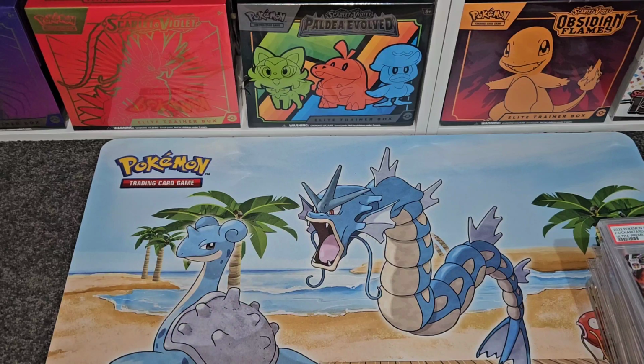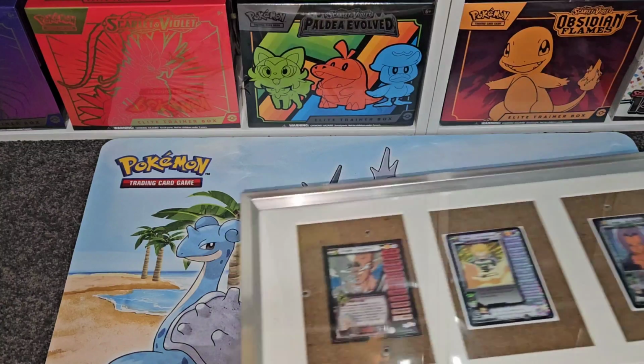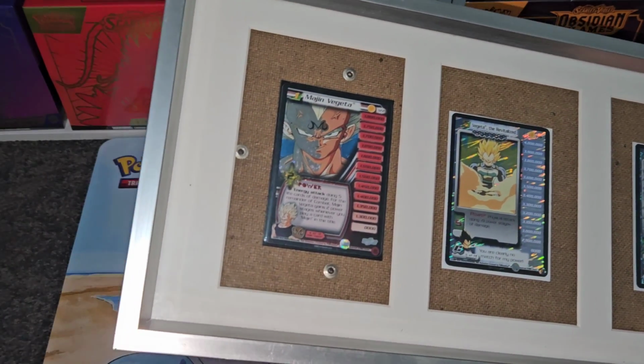Now, I did say at the end of the video, right at the end, I will show you the 3 cards that I kept after I sold all my singles over 10 years ago. So here's the 3 Dragon Ball Z cards, and I've framed them all. I was a massive collector of Score Dragon Ball Z cards.